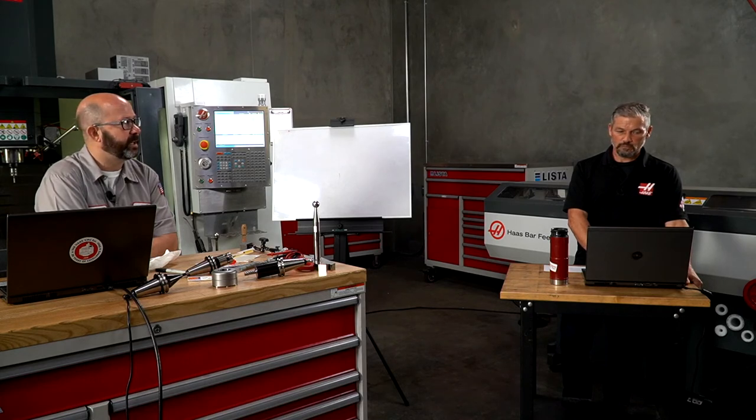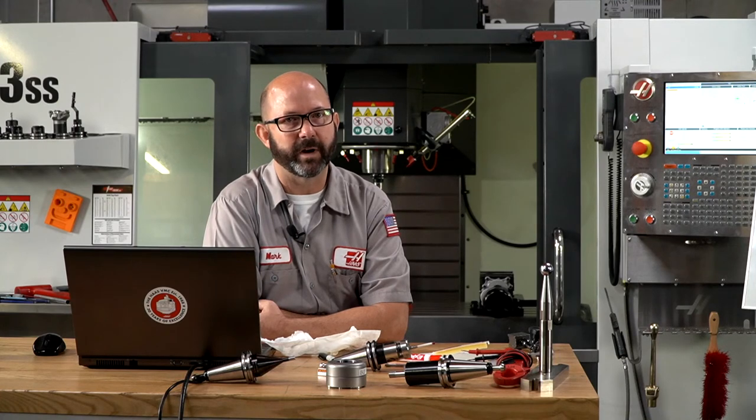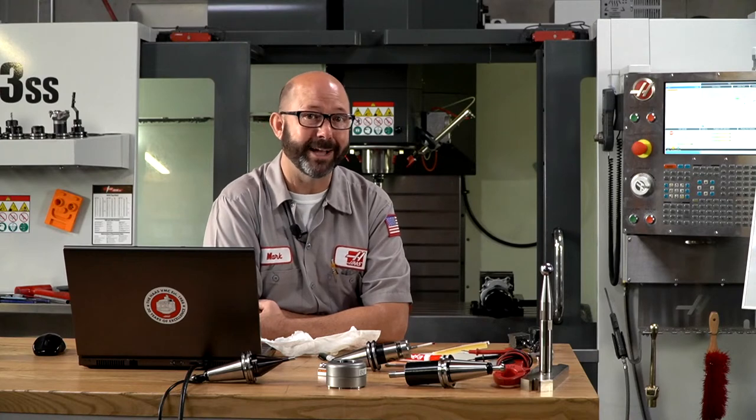I got an email the other day about that. Somebody lost their macros. Setting 23 locks those macro variables. You can turn that on and off. If you're not having any probe problems right now, great. Go turn off setting 23, get a backup of your machine so you have all those macro variables right now. If you're not having problems right now, that's when you need to get a backup.